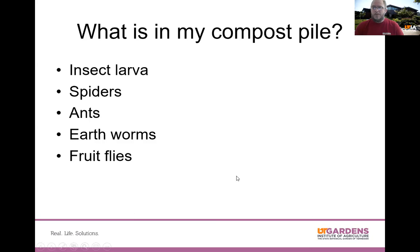So what's in your compost pile? There are some things, if you're new to compost, that might freak you out a little bit, if you don't like insects. Insect larvae will move in and be part of that process. Spiders, ants, earthworms, and fruit flies.